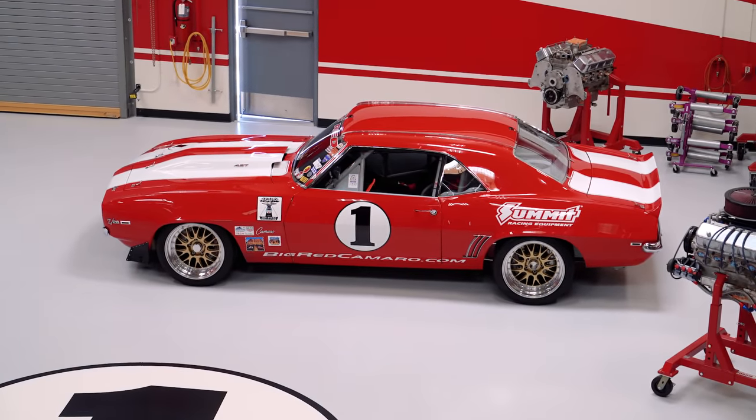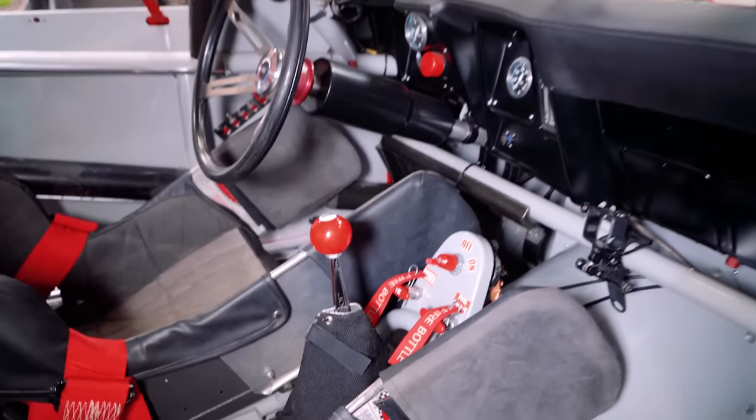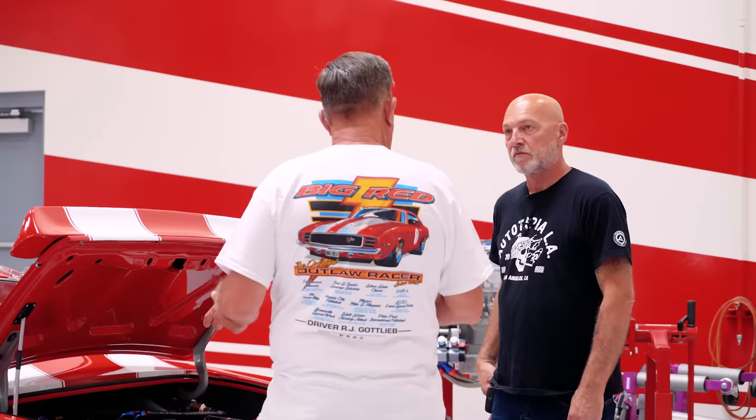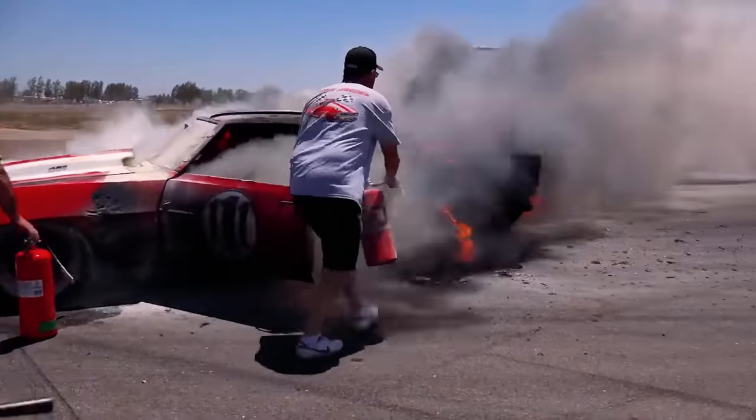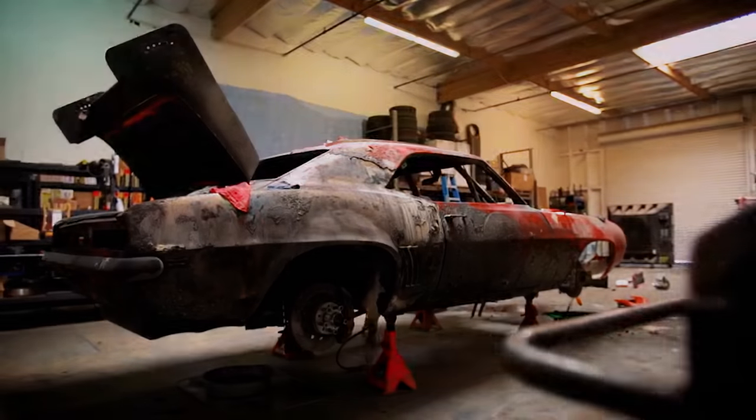And the fire system in the car, which we'll dip into real quick. Originally, we had DJ Fire on the car. So when the car burnt, we didn't have enough. That's neither here nor there. That's nobody's fault. It was what it was, and we learned.